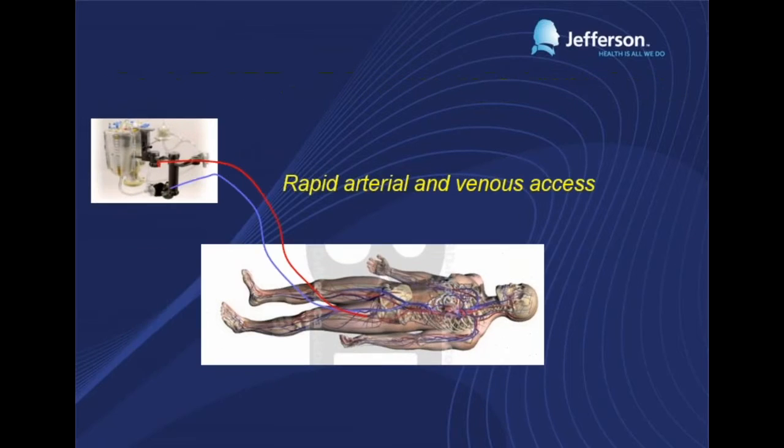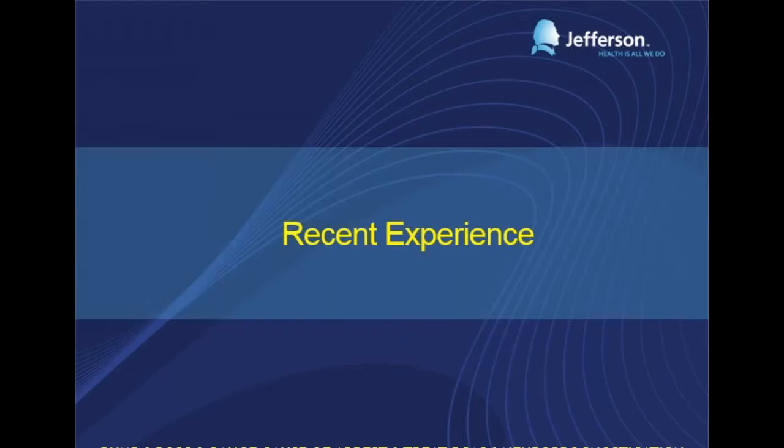So the holy grail is miniature equipment that's portable, rapid venous and arterial cannulation, get them on pump, get return of spontaneous circulation at some point in time while you fix the cause of arrest, and then treat them with post-cardiac arrest care and neuroprognostication.